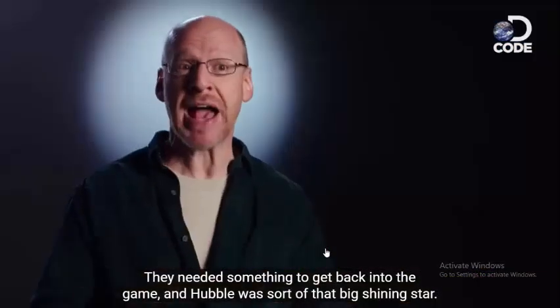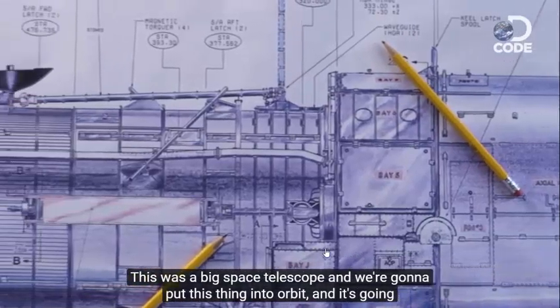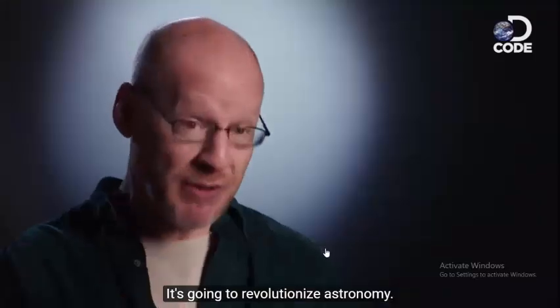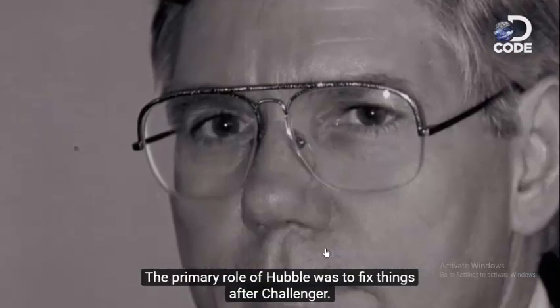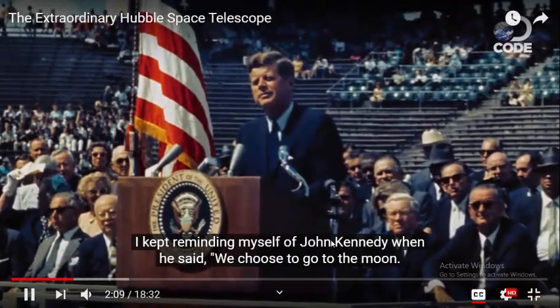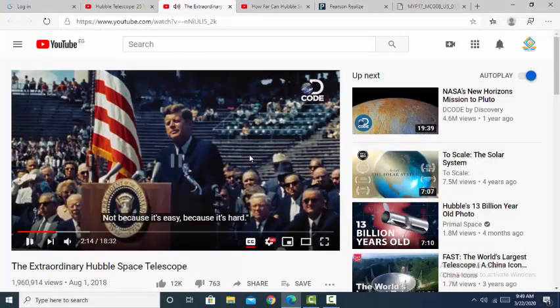They needed something to get back into the game, and Hubble was sort of that big shining star. This was a big space telescope, and we're going to put this thing into orbit, and it's going to look at black holes, it's going to figure out where the universe came from, it's going to revolutionize astronomy. In charge of this daunting mission is Charlie Pellerin. The primary role of Hubble was to fix things after Challenger, to show we could still do hard things. I kept reminding myself of John Kennedy when he said, we choose to go to the moon, not because it's easy, because it's hard.